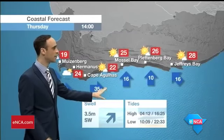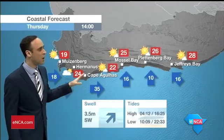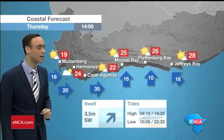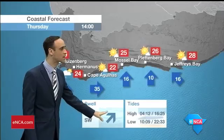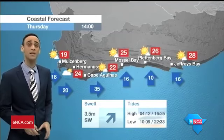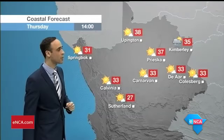A fresh westerly wind for Cape Agulhas today, and while it's going to be a warm afternoon for the Garden Route, it might be a good idea to stay out of the water as there's a fairly big swell in the area. It still has a long period, and that always means that there's a possibility for even stronger than normal rip currents.